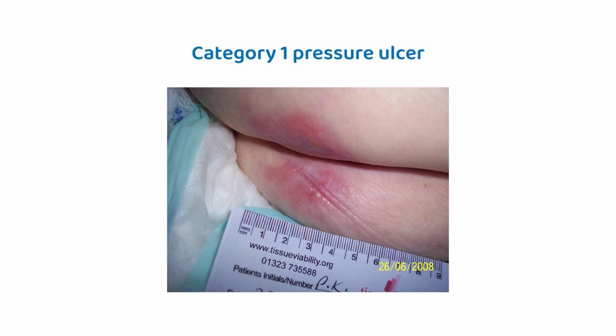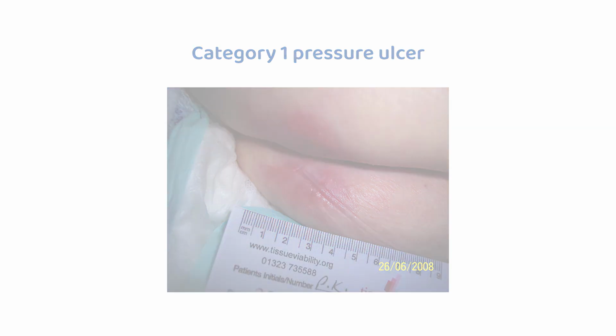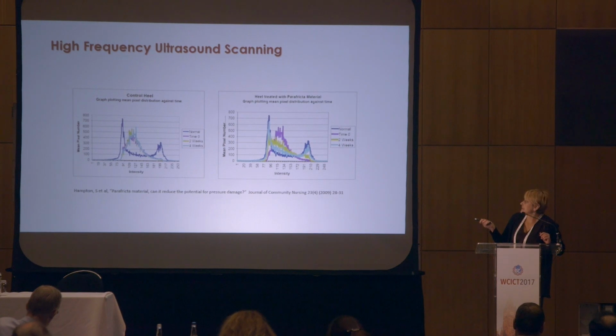A category 1 pressure ulcer is characterized not just by reddening, non-blanching erythema, but particularly for people with darker skin tones there could be other signs including changes in skin texture, heat and edema, which are all manifestations of what's going on underneath the skin surface. In several studies, Parafricta products have been shown to completely reverse category 1 pressure ulcer development when they're worn over a period of a couple of weeks.